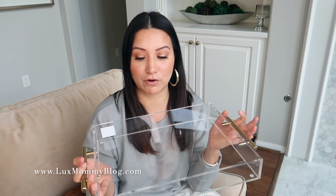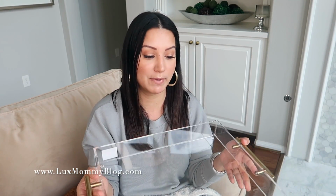I bought that in store, and then I saw that they had it online for way cheaper. So if you're planning on getting the hardware that we have in our kitchen, definitely order it online. I didn't even think to order online. I just bought it in store, not realizing that we could have saved so much more money online.